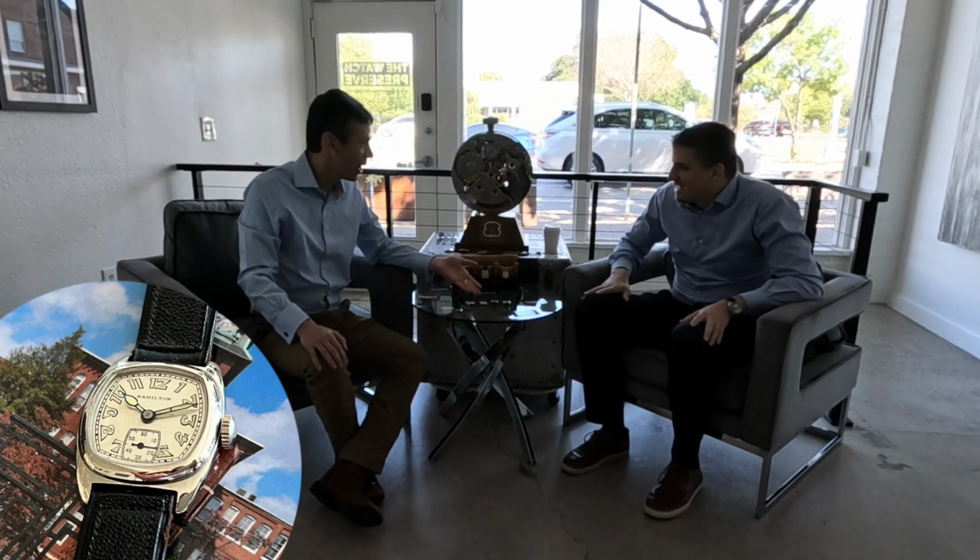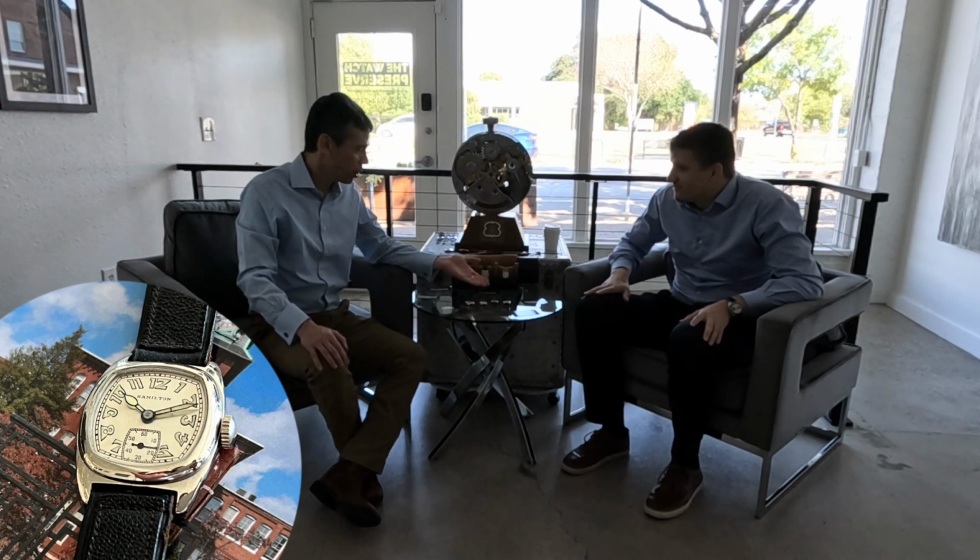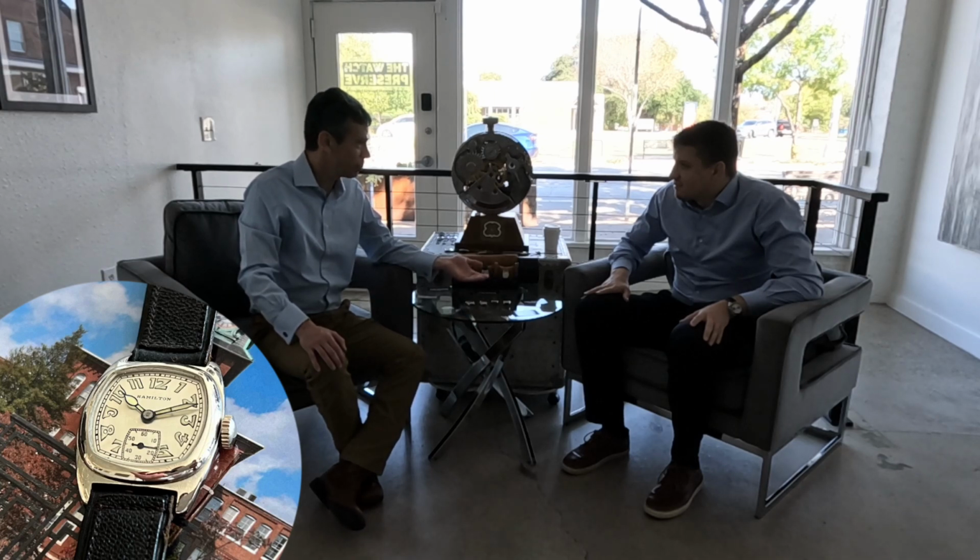You know, this watch was $100 in 1933. Wow. The worst year of the Great Depression, and Packard was still doing well enough that they felt that they could afford a $100 watch, 200 of them, to give to employees.